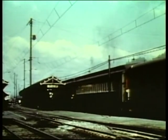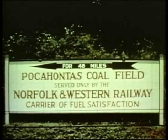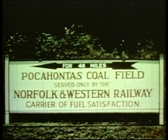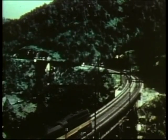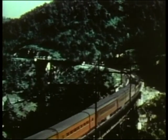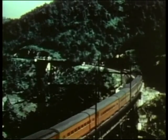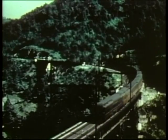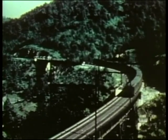100 miles, and she arrives at Bluefield, West Virginia. While standing for the station stop, the water supply in the tender will be replenished. Leaving Bluefield, she quickly enters the coal fields. Through this beautiful, rugged country, with her 27 by 32-inch cylinders and 275 pounds boiler pressure, developing over 5,000 cylinder horsepower, she pulls as many as 12 cars over long grades as steep as 2%.